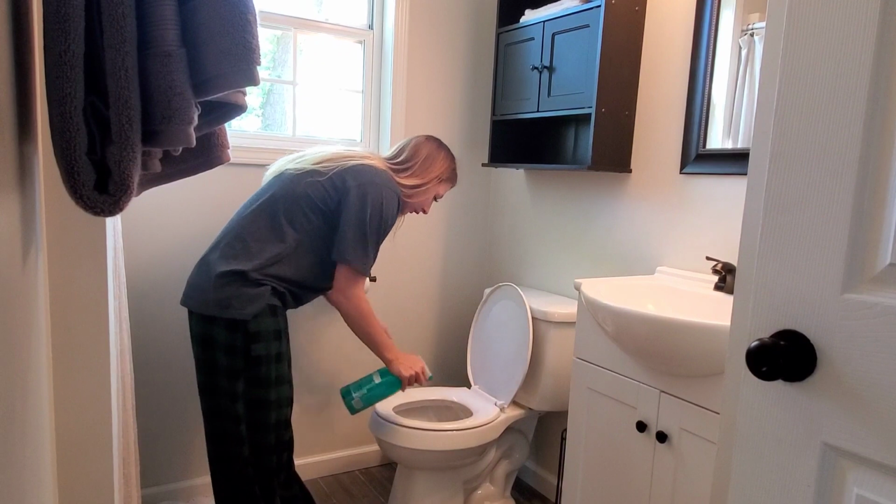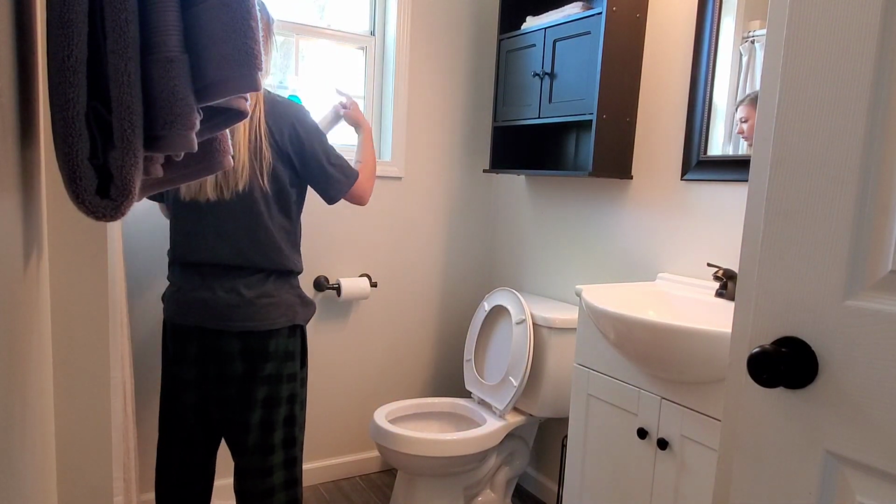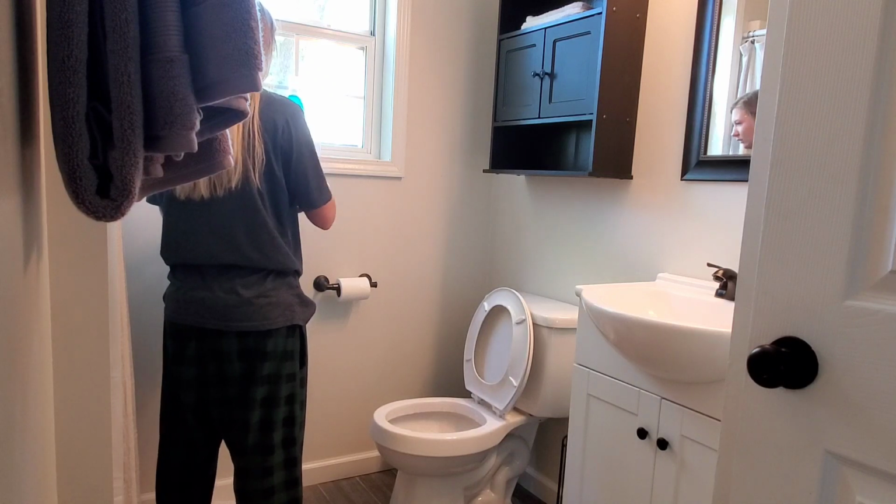Bathroom, I'm doing the same thing. I'm just going to wipe down the toilet and then go get my Clorox wand and come clean the inside.